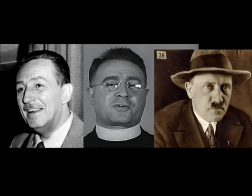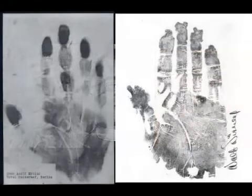As we can see here, further evidence that Kermit Roosevelt was Hitler and Walt Disney, along with Father Coughlin. We can see the glabella, the part between the eyebrows, is consistent. Of course, we have the eyebrows, they are consistent as well. We can see the shape of the ear is consistent. This one's being pushed out by the glasses, but we can still see it's very consistent. The philtrum underneath the nose, the evidence is quite clear.